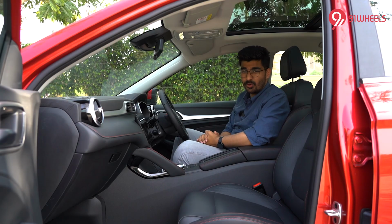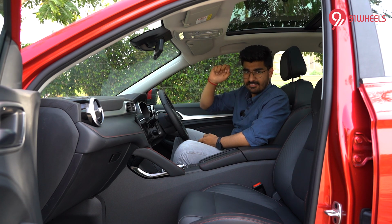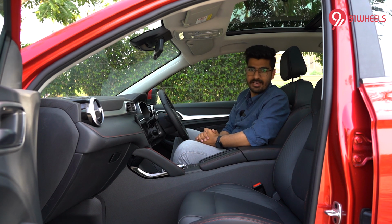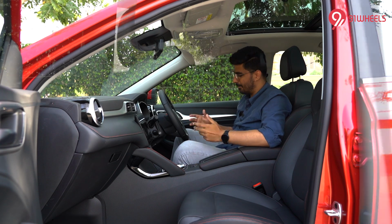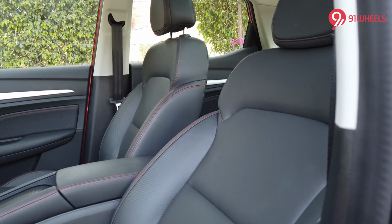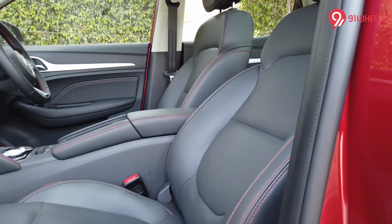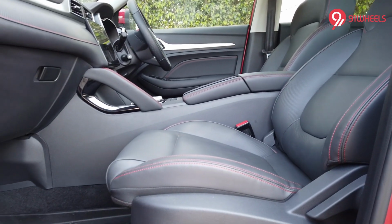Having said that, what I seriously do not like is this IRVM. It lacks the auto dimming feature, and I think at this price point, MG should have given us auto dimming and not this manual unit. Apart from that, speaking of the seats, they are comfortable, they are accommodating, they are wide enough. And at least for the front passengers, the comfort, the visibility, the overall experience, I think it remains impressive.